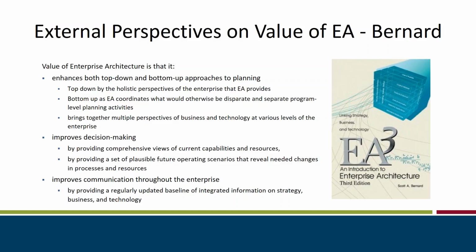The second thing he highlights is decision-making. Having the artifacts and views that enterprise architecture typically produces, that show where things are at in your business and your IT landscape, can improve your decision-making processes for your senior leadership. Having the ability to do some scenario planning, to look at different future states, to look at different roadmap options, again, can help us improve decision-making when it comes to allocation of our resources.